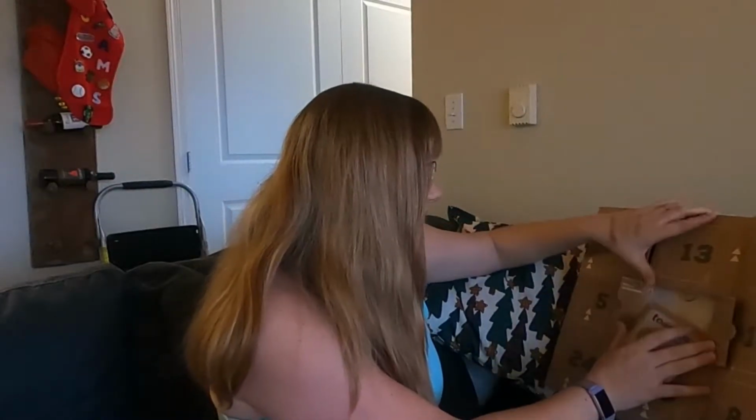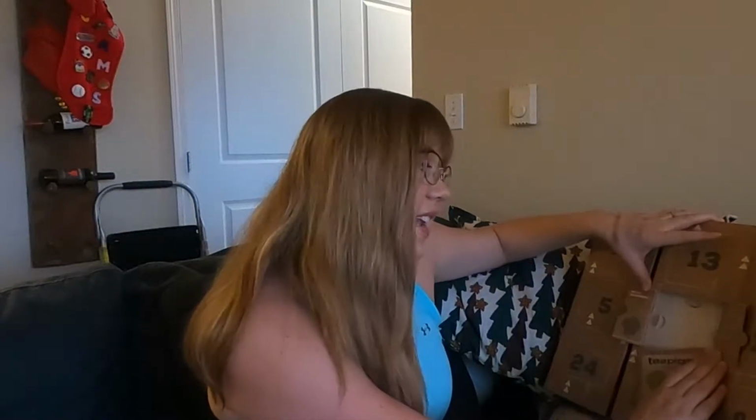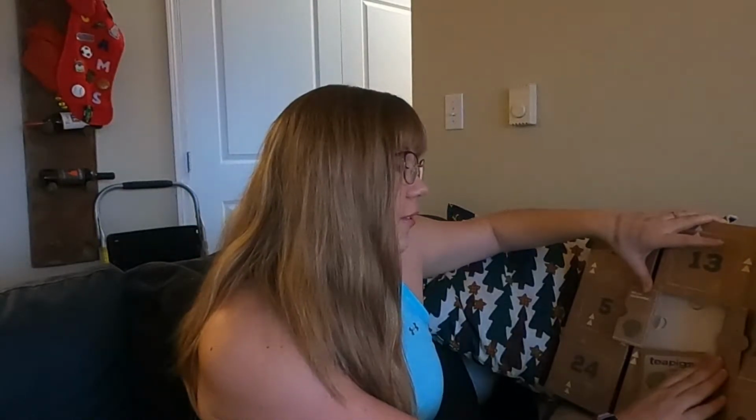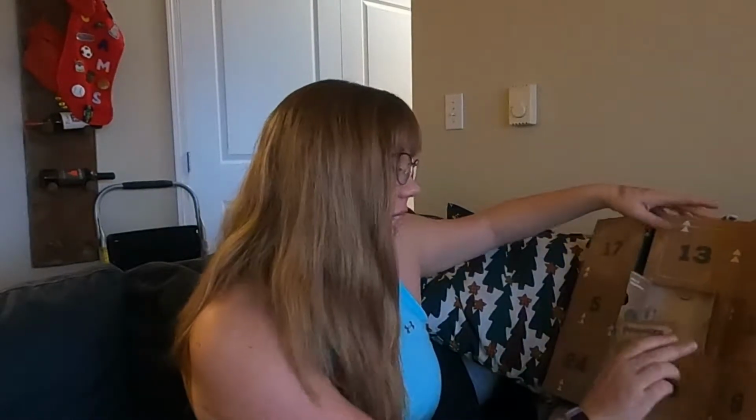So in here it says, it's now totally acceptable to add cinnamon to every drink because it's December. So we'll start you off with our festive fave, apple and cinnamon. So it's called Fruit and Spice, 1 biodegradable tea temple.